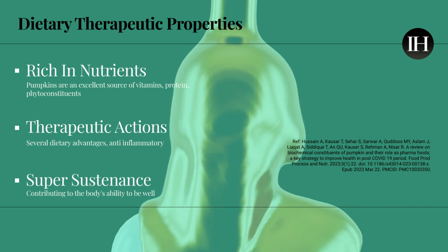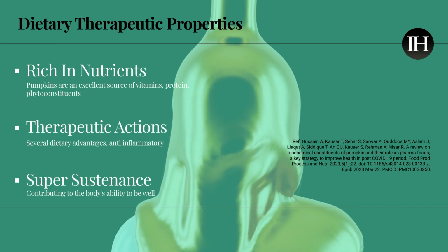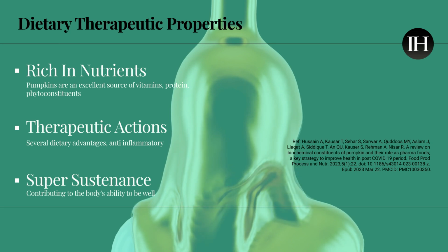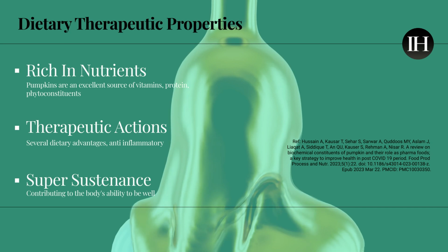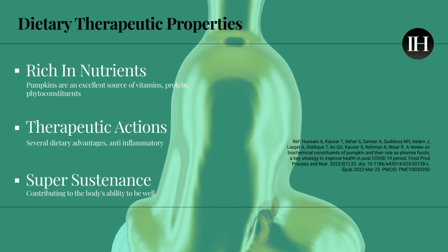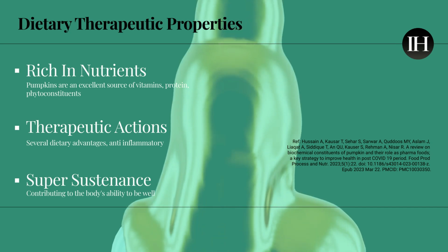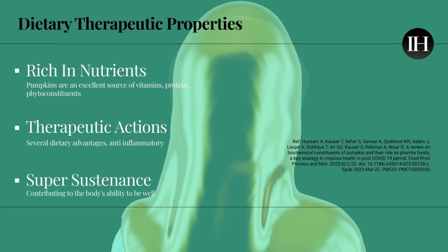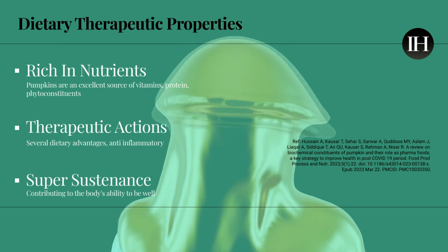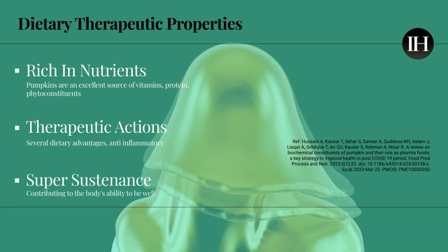Antiviral refers to a substance that inhibits the growth and proliferation of viruses. Antihypertensive suggests it may lower blood pressure in individuals with hypertension, high blood pressure. Antihyperlipidemic refers to the ability to lower elevated levels of lipids in the blood, such as cholesterol and triglycerides. Anti-inflammatory means it may reduce inflammation in the body. Anti-diabetic suggests that it helps manage or lower blood sugar levels in individuals with high blood sugar levels. And immunomodulatory refers to the ability to modify or regulate the immune system's response.